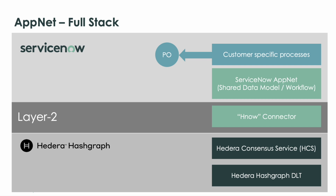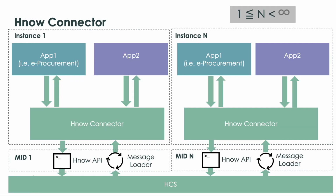A key part of the interaction happens at the interface between the ServiceNow environment and the DLT, also called Layer 2. From an architectural perspective, each individual instance is comprised of a scoped application called Hnow that sends messages to the consensus service using the Hnow API on the mid server and receives messages through a daemon process called message loader, also using the mid server. Both the Hnow API and the message loader have been developed in the context of this POC. AppNets that interact with the Hedera are represented by App1 and App2, and they are installed on all ServiceNow environments. E-procurement is the AppNet we have developed in this POC.